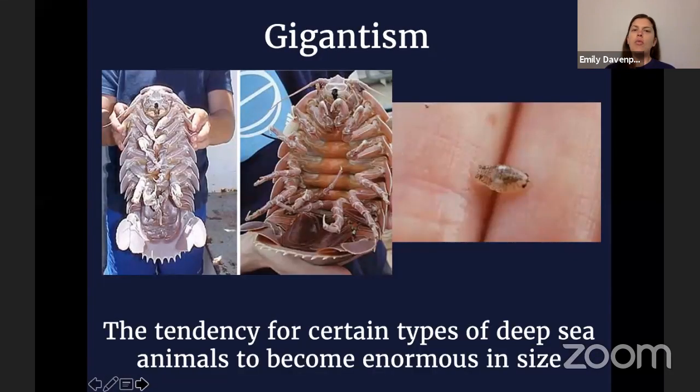And then another weird thing in the deep sea, and this isn't really an adaptation that we know the explanation for. This is more of like, whoa, that's crazy, is gigantism. So scientists believe this is due to living in the deep sea, but they're still trying to figure out exactly why this happens. So a lot of deep sea creatures tend to be really big in comparison to their shallow water counterparts. So this is a deep sea isopod.